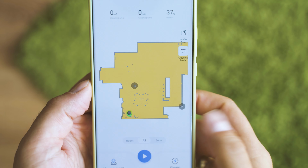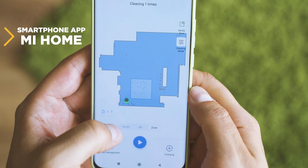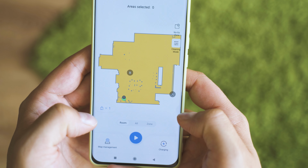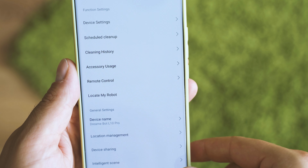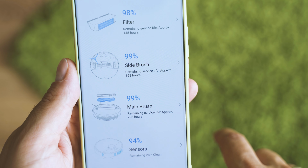Concerning the smartphone app, Mi Home right now looks great and you can save multiple maps, and the robot is smart enough to detect new places and areas and to create new maps for those. You can set no-go zones or areas to be cleaned. I feel like the app has almost everything that you can think of: switching between modes, language pack adjustments, schedulers, timers, firmware update options and so on.